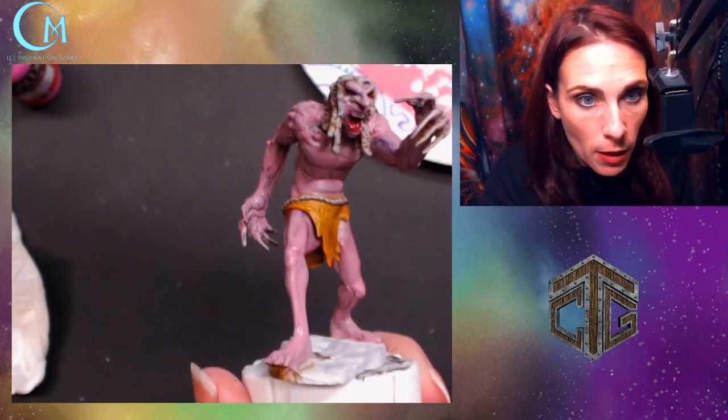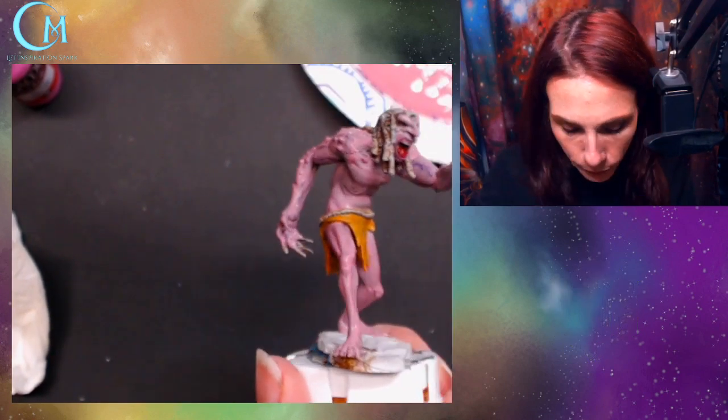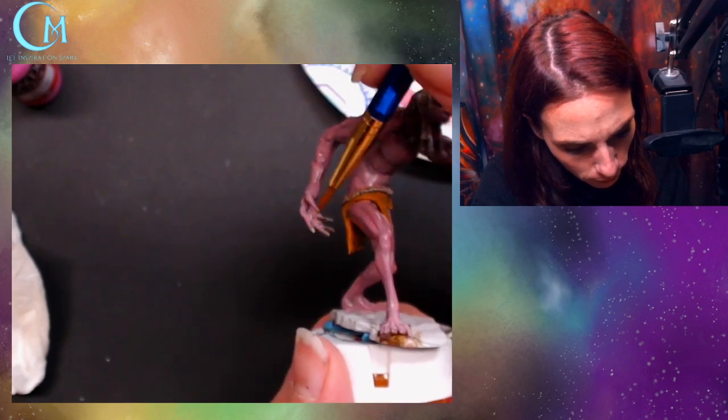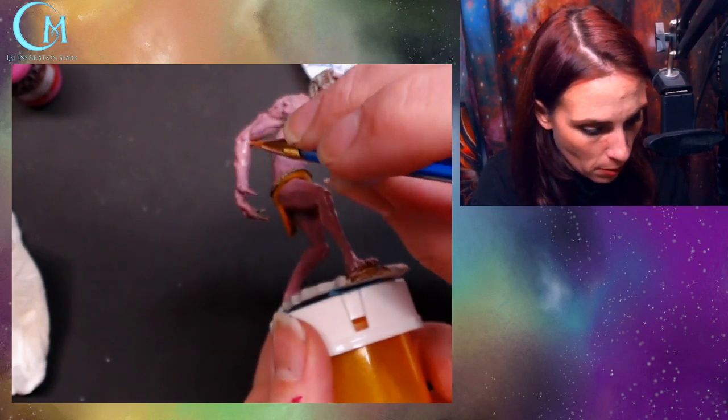Getting inside the hand here. The nails we'll do next session. That is for sure.